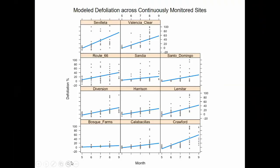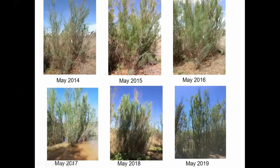So you see this linear trend of modeled defoliation by month and relative percent of defoliation increasing throughout the season. And this is relatively consistent throughout all the sites we see. And so after years and years of these defoliation events, we've observed changes in the density of our canopy of selected trees at each of our sites.